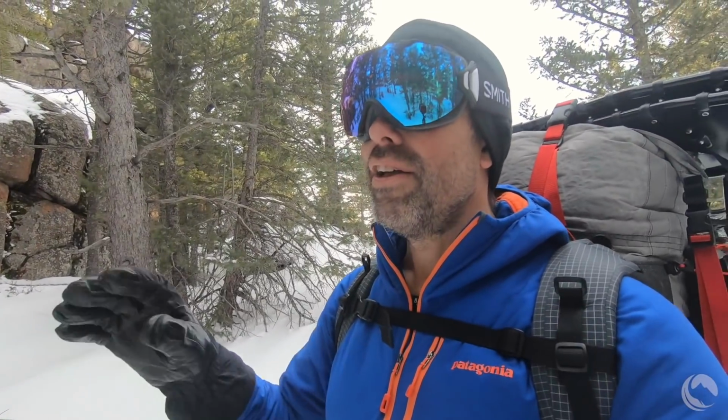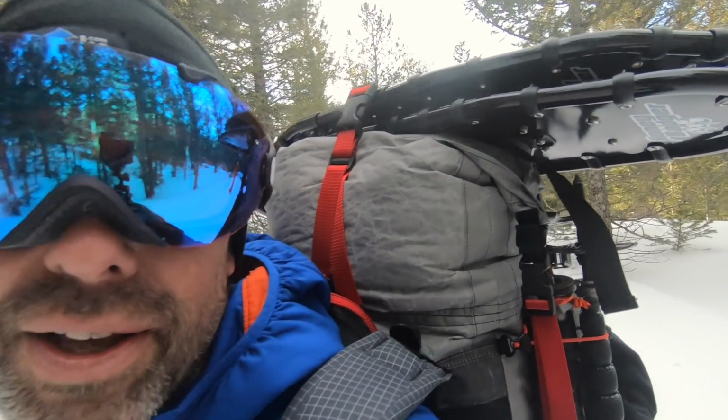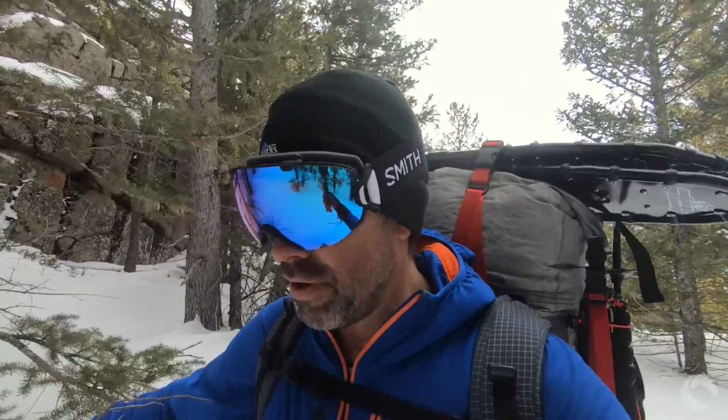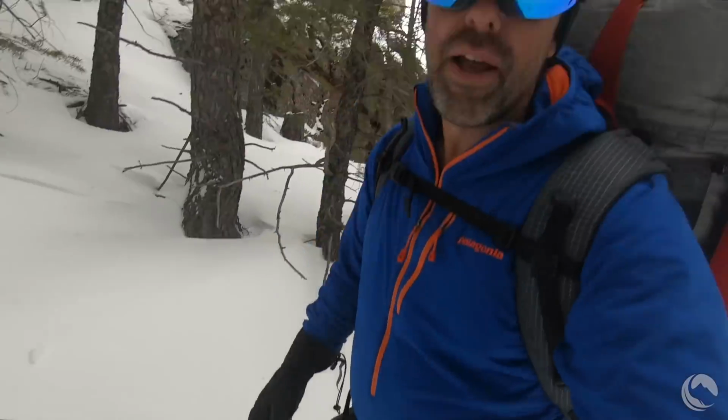Very surprised. When you look at this area from the road, it looks barren, but you get into the trees and it's just full of snow, which is good. And I'm prepared. I got the honey badgers. They're up to the task. Okay. Try a little bit farther. Oh. Post holing. Well, let's see.